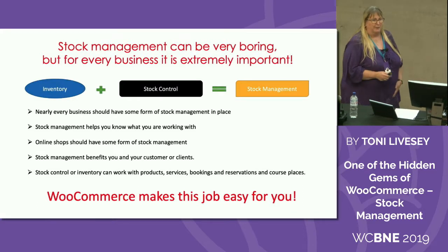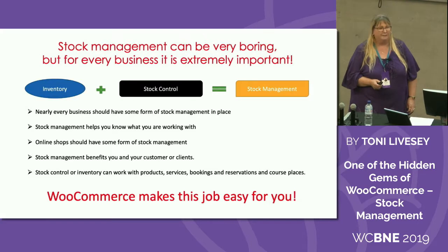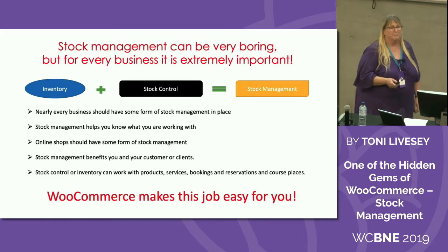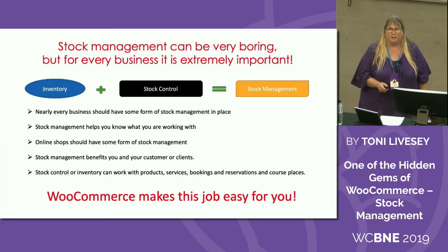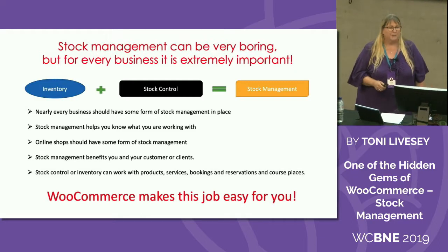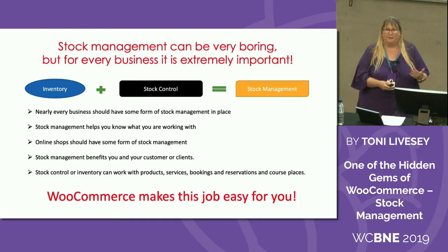So stock management can be very boring, as I said, but for every business, it's also extremely important. So you have inventory plus stock control equals your stock management. Nearly every business should have some form of stock management in place. We know lots of people who keep their inventory in a spreadsheet. But if you're running WooCommerce, you can have that as a product quantity. You can also do it as your variance.